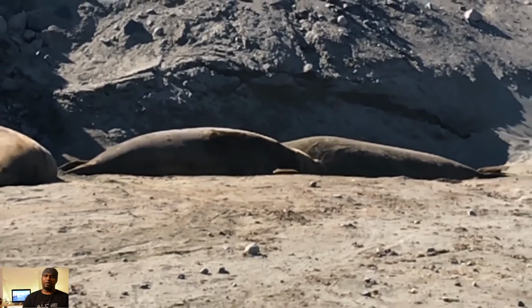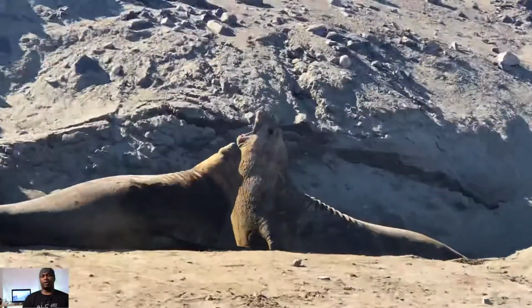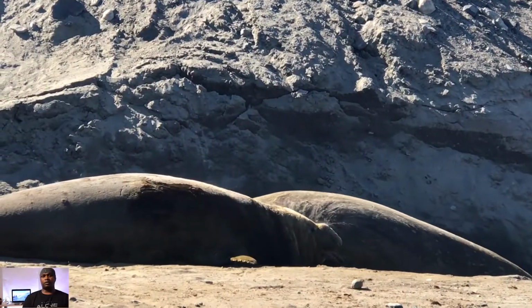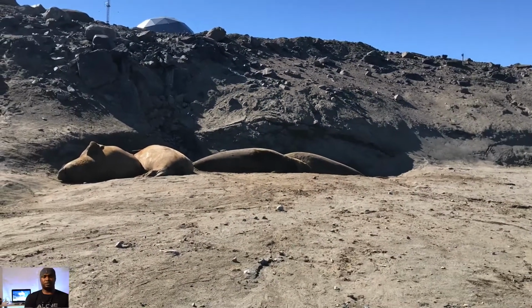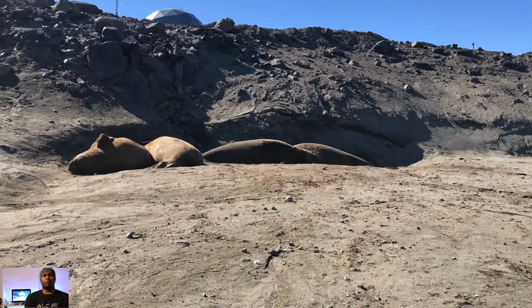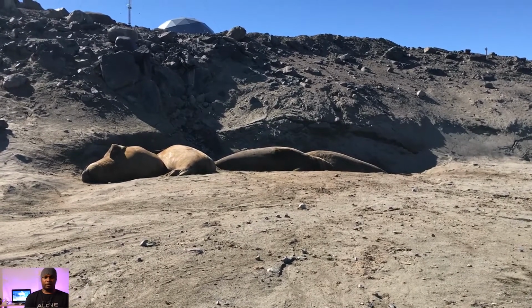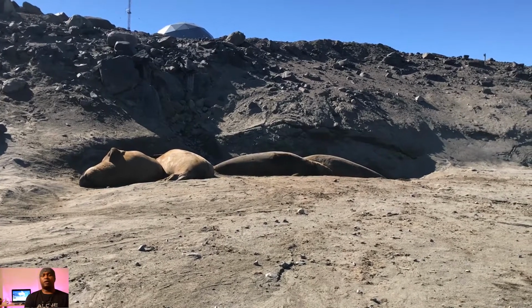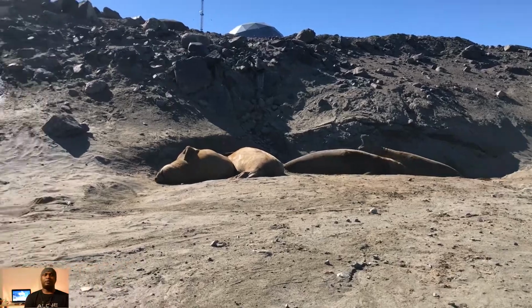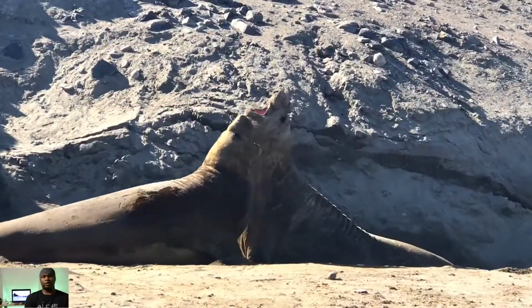And I actually like the way the guides who were assigned explained the full history of what the seals do during winter, what they do during summer, and when and how their reproductive cycle works, and how they feed. It was like a good study about the seal.